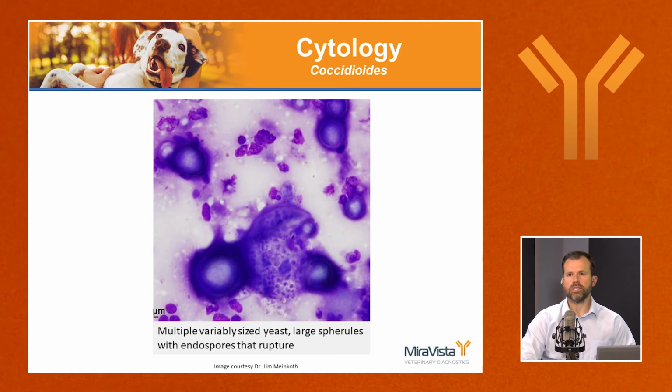Cytology. So you can look at these organisms, these yeast organisms. They have kind of a double refractile wall. In some cases, they can be next to each other, looking like they have kind of a broad-based budding, almost kind of look like blasto. Some important differences here. Notice the variable size in the yeast. You'll never see that much variability in blasto organisms. And really the other dead giveaway is this huge spherule here, with endospores.